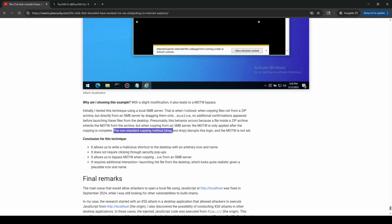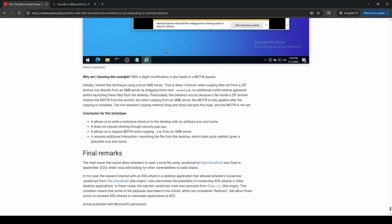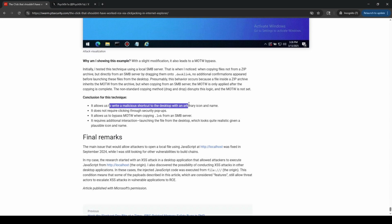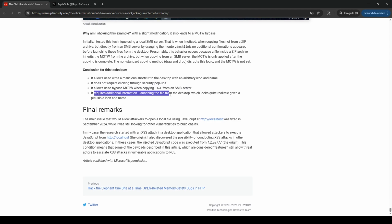Yeah, that's weird. The non-standard copying method, drag and drop, disrupts this logic, and mark of the web is not set. Wow. Conclusion for this technique: it allows us to write malicious shortcuts to the desktop with an arbitrary icon and name. It does not require clicking through security prompts. It allows us to bypass mark of the web when copying a .link from an SMB server. It requires additional interaction, launching the file from the desktop, which looks quite realistic given a plausible icon and name.